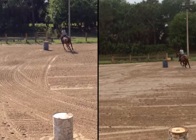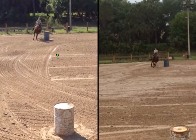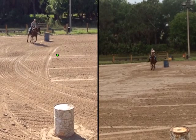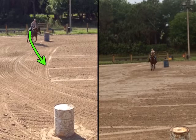The only problem was in the afternoon on this side, she's on the wrong lead. So on both times she just doesn't have that momentum around the barrel. It was definitely faster in the afternoon, but if she'd been on the right lead, she could have kept her momentum and snapped out of the turn better. But you left both barrels pretty nicely, so I like that.